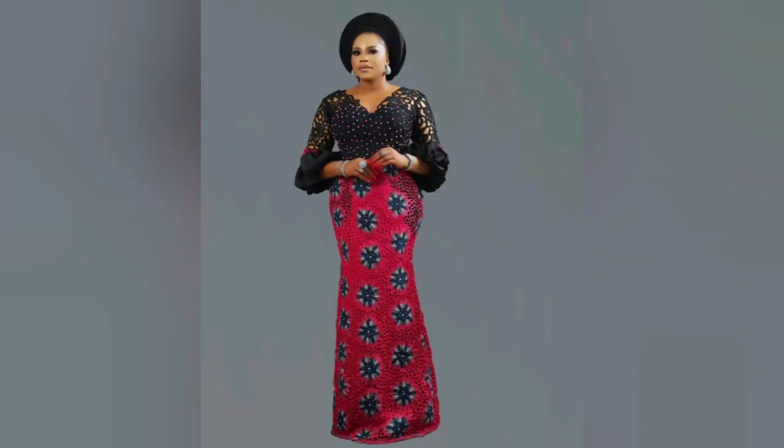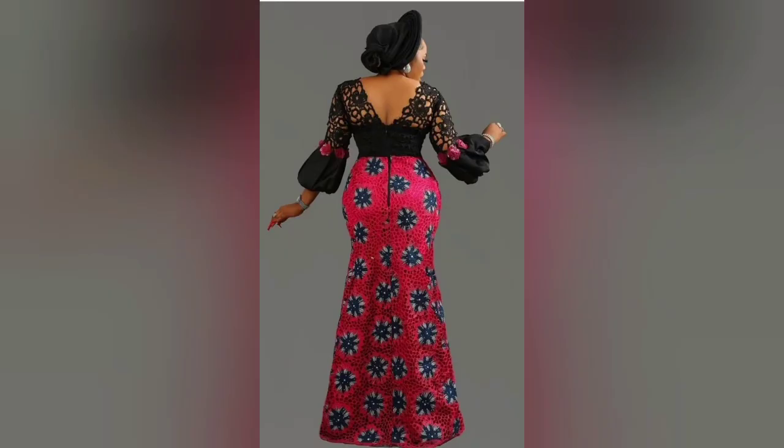Like this particular style, why I re-showcase this style you're seeing, this is the front part. You guys, if you've been watching my video, you'll see the back, which is this, the back. So the front part of this view, someone asked for it, that I have to put both the front and the back view of this particular gown style.